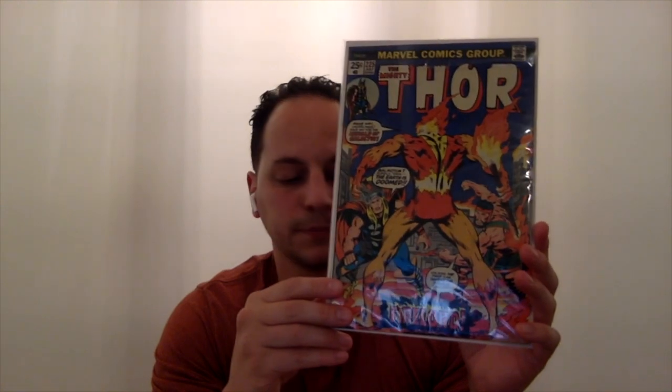Really good price, decent condition. I want to say it's probably a 7.5 or 8.0. It does need a press. But a lot of these Heralds of Galactus are nice little books to pick up. It's my second one. I think the first one I have is Firelord, I believe, another Thor book, and the other Nova is another Herald of Galactus. So this is my second Herald of Galactus.